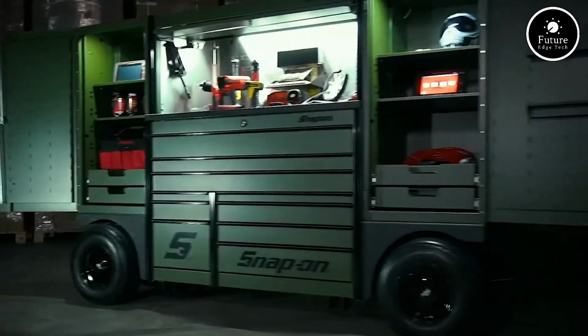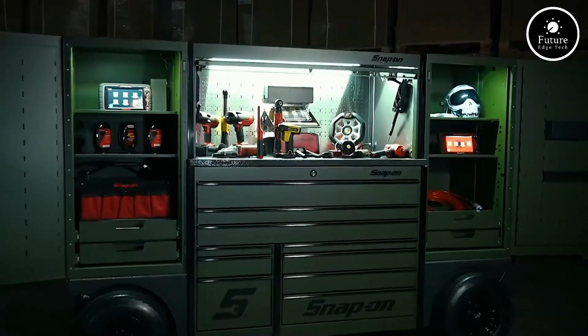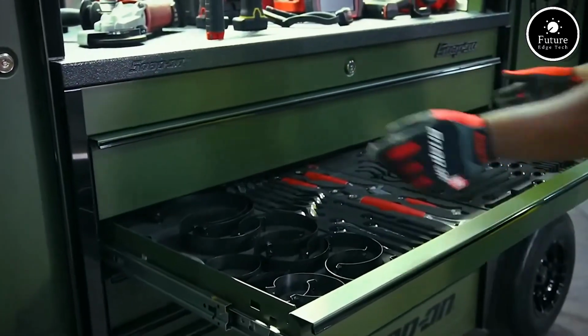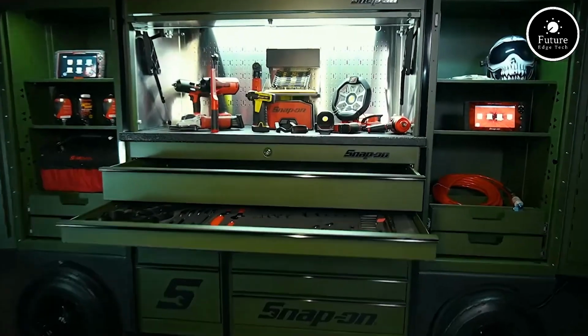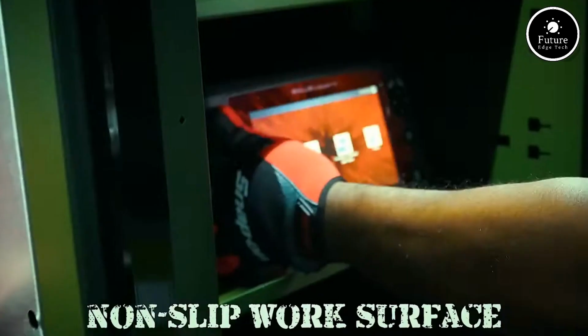The Epiq EUV is powered by an integrated onboard battery system, enabling true cordless mobility. With built-in USB ports, AC outlets, and charging bays, you can run laptops, diagnostic scanners, power tools, and more, all from one place, with no need for extra extension cords or wall outlets.